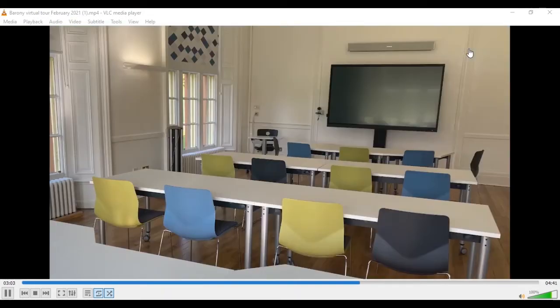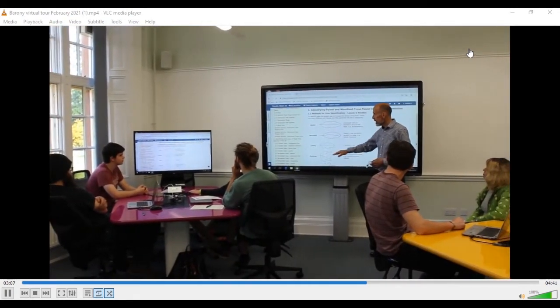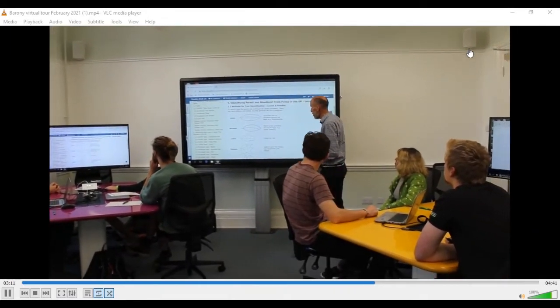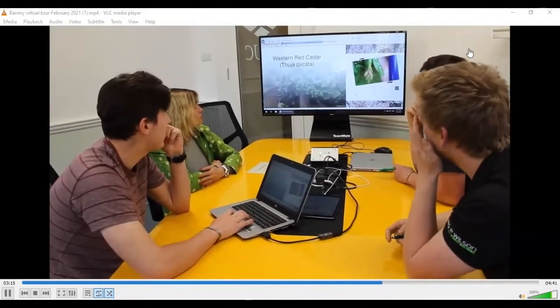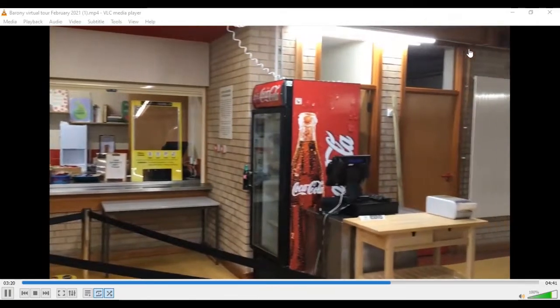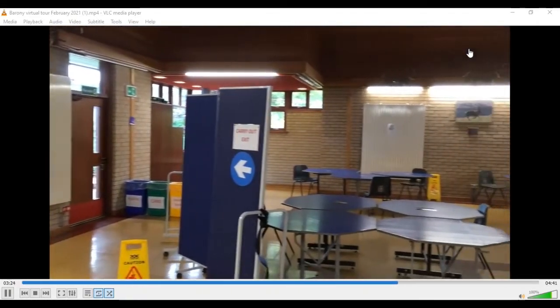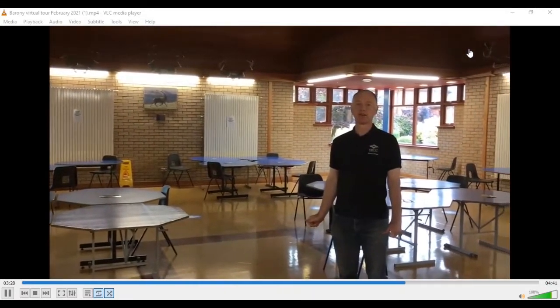So we've got a number of different classrooms on the campus, and this one is our digital classroom, and it's set up so that you can come and work in groups and then create presentations that can be put out onto some of these screens here as digital presentations using the software that you'll use within your course. Here we are in the dining hall, where you can get a hot drink, cold drinks and snacks and hot meals throughout the day. And as you can see at the moment, it's all nice and set up now for social distancing.